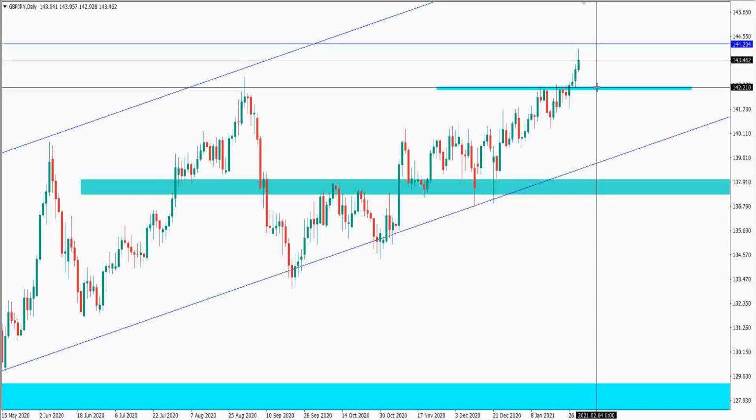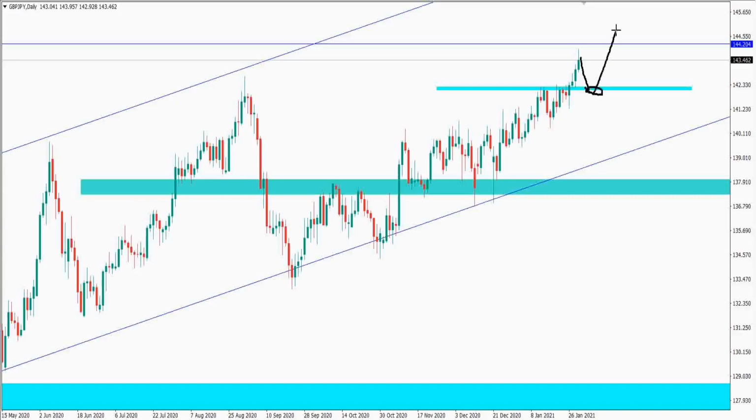at 42.21. So if the price is going to make a retracement to this area, then this is where I want to be looking for a nice long opportunity with good risk reward for the next move higher. But if the price, on this move lower, fails to find support at this point and we just break lower, then obviously I won't be able to take the trade anymore.